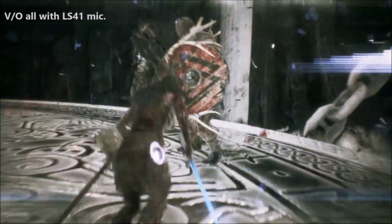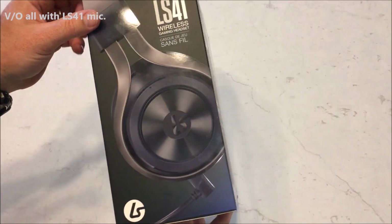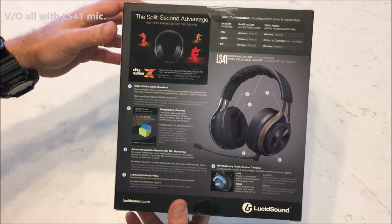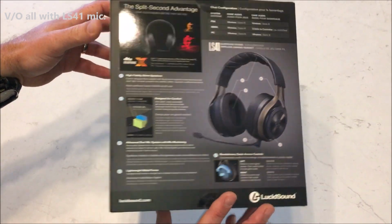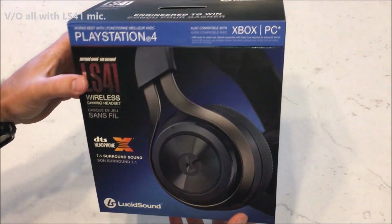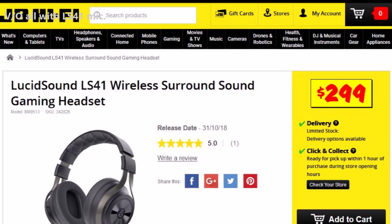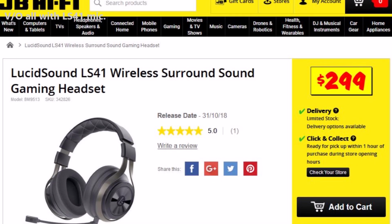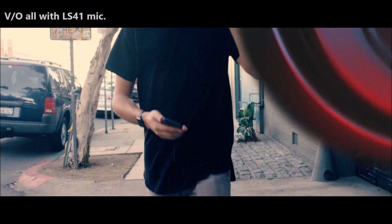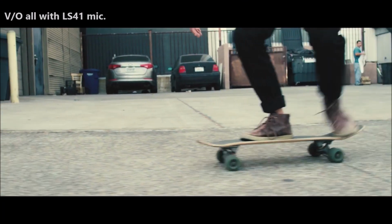The LS41 is the replacement for the LS40, so pretty logical step, and is basically the same headset with a few minor changes. The LS41 2019 is LucidSound's flagship 7.1 wireless model, and it's price pointed at around $199 in the US, $299 in Australia, and I'm picking in New Zealand it's going to hit that $330, $350 mark, something like that, but that hasn't been confirmed yet.